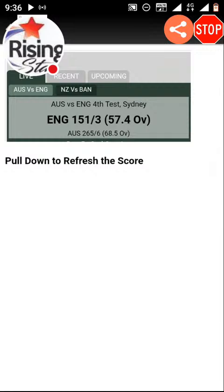Bowls to the England captain and appeal for caught behind, and he's out. Root has edged it and the England captain is gone, and Scott Boland, he is a test cricket weapon over and over again. He will challenge you, and even the might of Joe Root has no answer to this persistence of Scott Boland, and it's on a knife edge again.